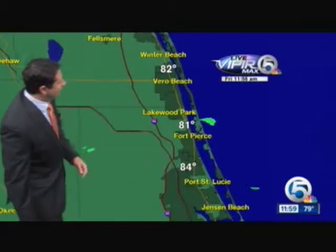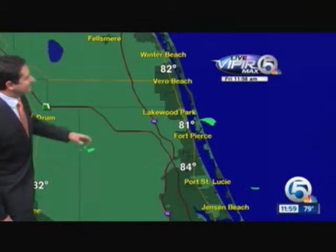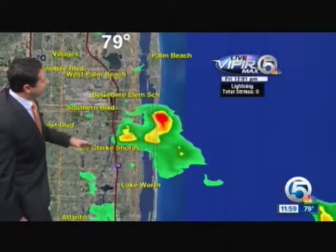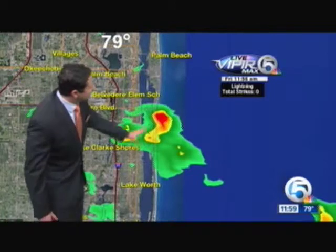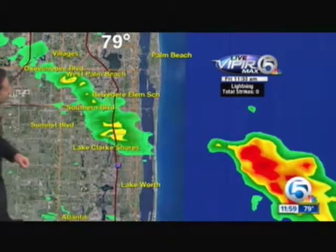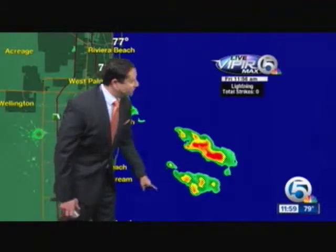A little shower just cruising out to the east of Fort Pierce there, one to the southeast of Fort Drum. And some of the heaviest rainfall actually coming down right now, just to the east of Southern Boulevard, and over Palm Beach and down south a little bit. There's a couple showers. Is there one more down south there? Yeah, there was one more that moved off of Boynton Beach. So as we continue through the afternoon, rain chances will increase. I'll show you where we could see the most rainfall coming up in a few minutes.